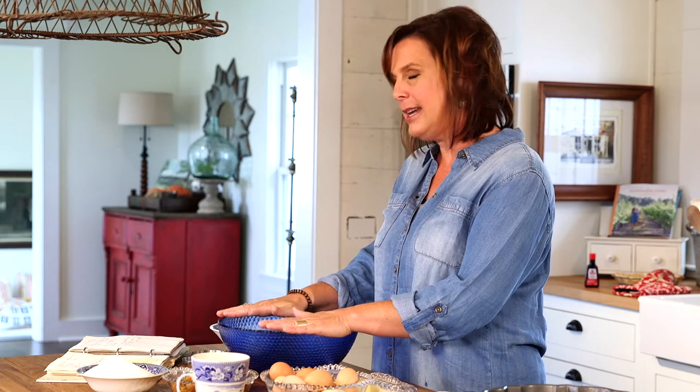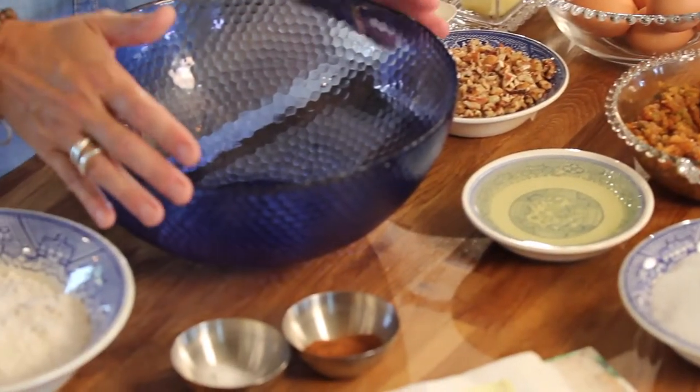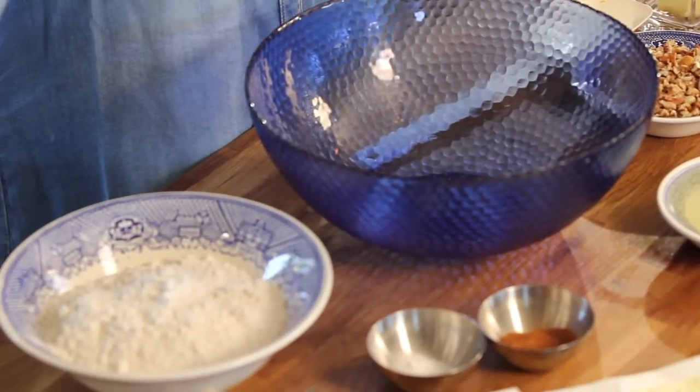The only thing that I wanted to touch base on about this cake is that anytime in baking, once again, the steps and how you do it is what's most important. You can take all the ingredients and have one person bake a cake and another person bake a cake with the same ingredients and they come out totally different. It's about the chemistry of the steps that you take. So you always want to start with your wet ingredients first.